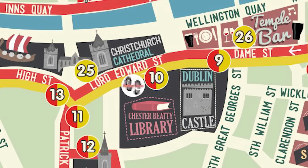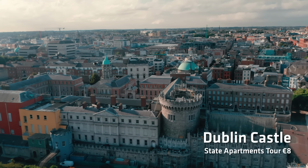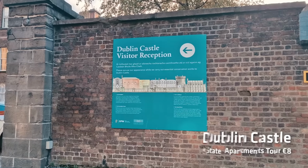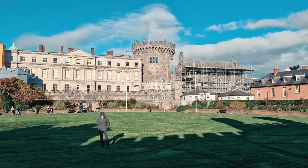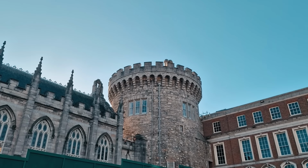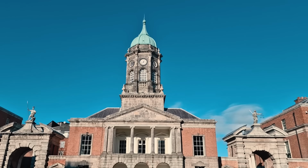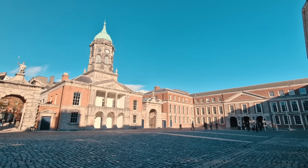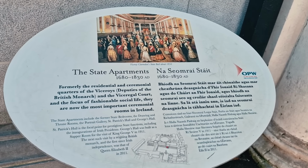Around the corner from Christ Church Cathedral, you'll find one of the most historical buildings in all of Dublin. This is Dublin Castle. Whilst you're walking the streets of Dublin, you might actually miss it. If you found the round tower, you definitely know that you found the castle. Now, walking around the grounds is free of charge, and you can get some nice photos and videos here, but you can also pay for a very reasonable rate for a self-guided tour of the state apartments.